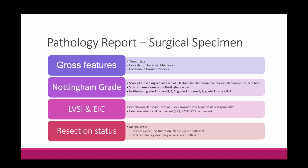But when we look at the pathology report for the surgical specimen, say the patient just had a lumpectomy, so breast conserving surgery, there are a few additional things that are really important for us to note, and I want to talk about them here. The first thing that's super important is the gross features of the tumor. So make sure you're noting the tumor size, the focality, whether it was a unifocal tumor or a multifocal tumor, and where in the breast the tumor is located. Remember we talked about the o'clock position and measuring the distance from the areola. That's a great way of keeping in mind where in the breast the tumor is located.